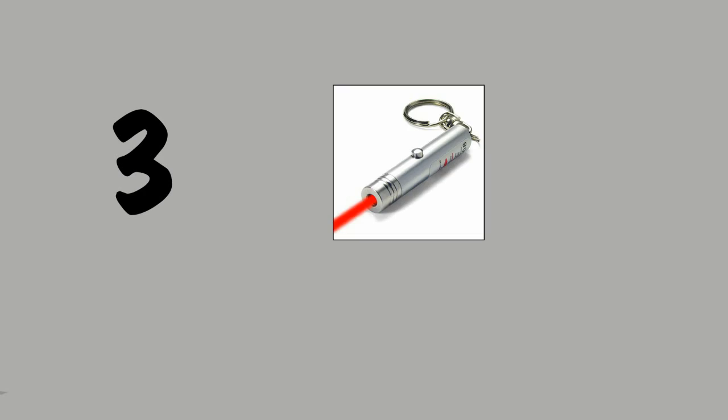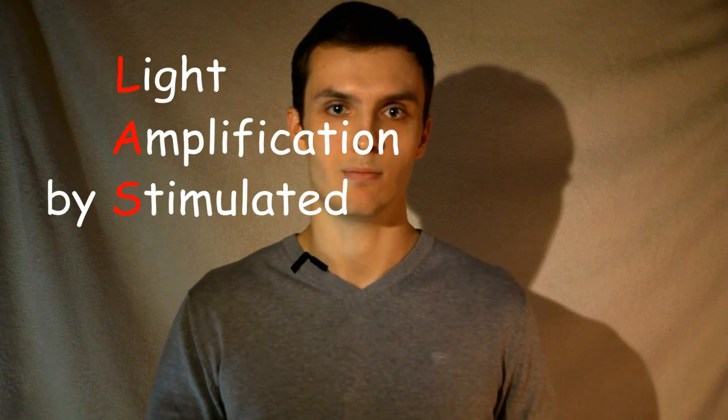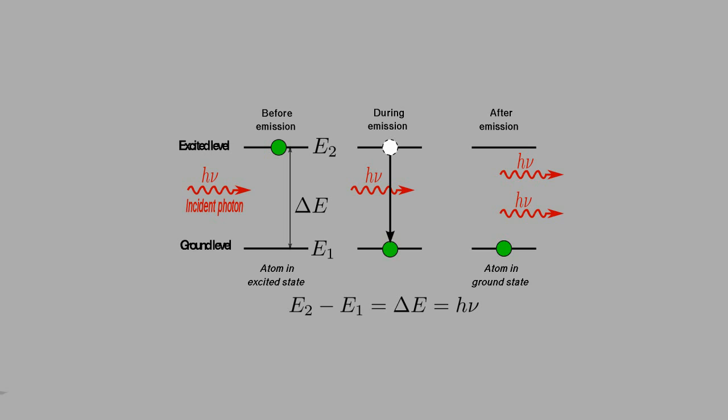Number 3. Laser pointer. Laser, or light amplification by stimulated emission of radiation, emits tightly focused light with a very narrow spectrum. That is because emitted photons are coherent, meaning correlated, due to the stimulated emission process. That process can only take place because electrons orbiting an atom can take on certain discrete values of energy. A system with such discrete energy levels is said to be quantized.